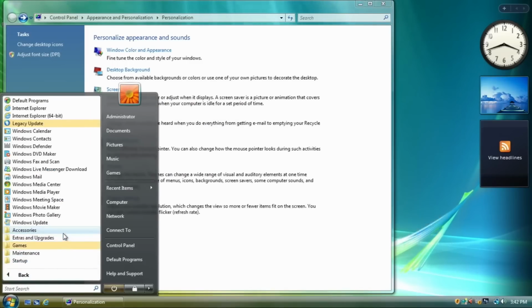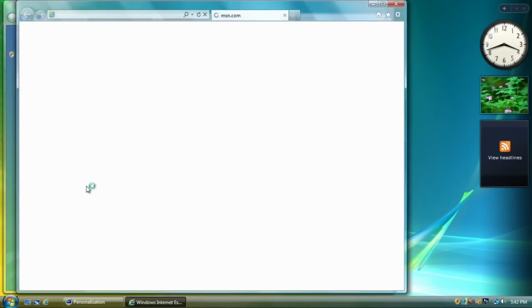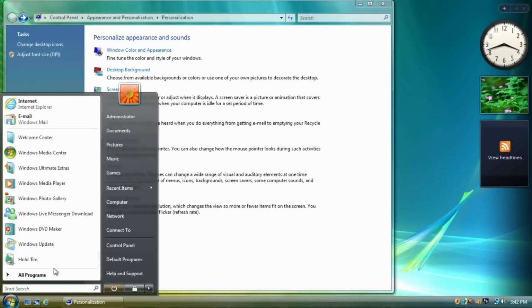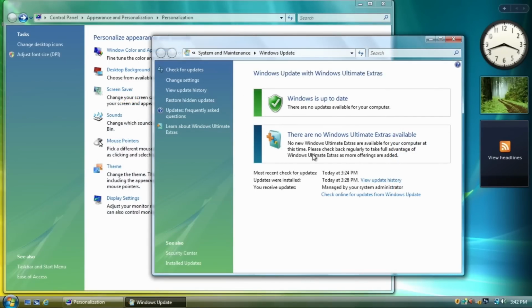But if we go to the upgrades and extras folder, we have all the other stuff. Windows Marketplace, what is this? Oh, this is gonna be dead because it's gonna go to Microsoft. It does have IE9 though. It's weird how this ISO came with IE7 even though it has literally no Windows updates available. If we go to the Ultimate Extras, yeah, we already have them installed.